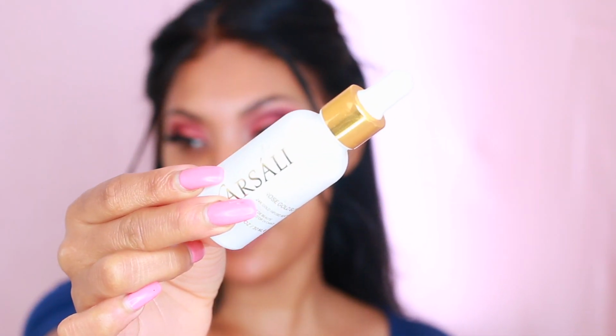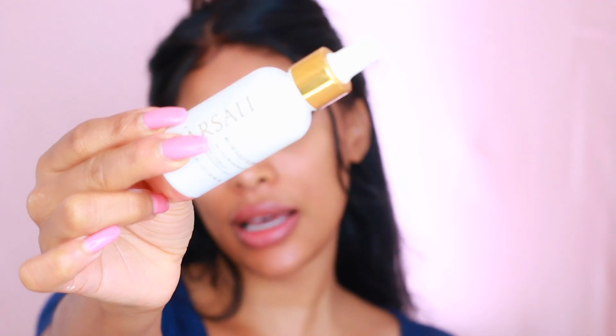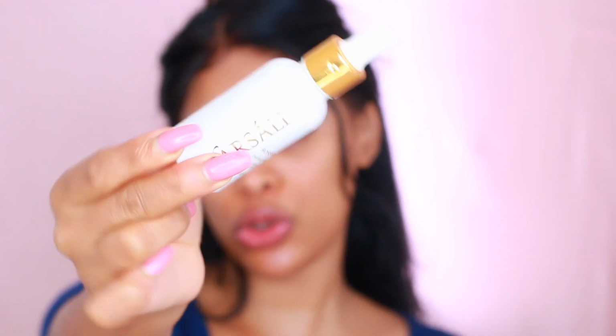Now I'm going to go in with my Versali Rose Gold Elixir, and I'm just going to apply a small amount of this on my skin. As I mentioned before, my skin is super dry, and this oil has been coming through for me.